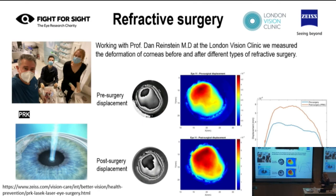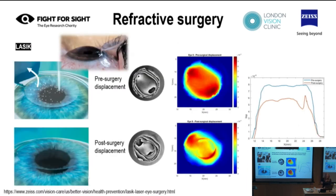This one in particular is PRK. This was before surgery, the displacement, and then after the PRK surgery, the same displacement. It increased in response to the same pressure change, which we'd expect if we burn away some tissue from the top of the cornea. Then we looked at LASIK. So we did before, and then after. Now, interestingly, after, it looked like the displacement was less.